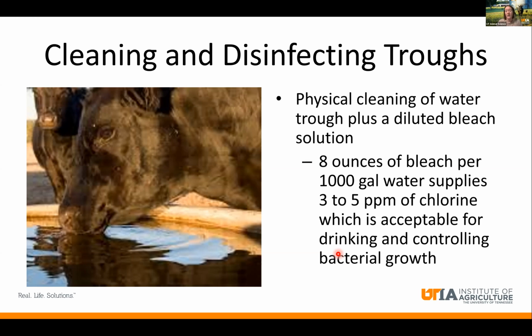And then, as a kind of a maintenance option, putting a little bit of bleach into the water supply, which can give some chlorine in the water at a safe drinking level, making sure that we don't put too much in there. It really doesn't take a lot of bleach to disinfect water and help to control some of that bacterial growth. So not only are we trying to keep those troughs clean by scrubbing them, but just keeping some of that chlorine in the water can help to maintain or keep that growth down.